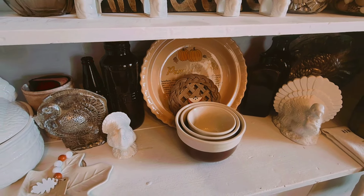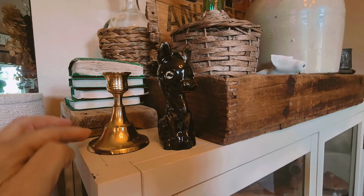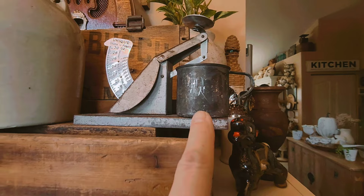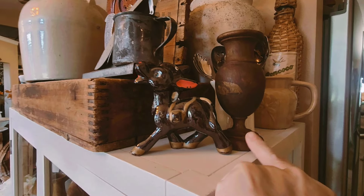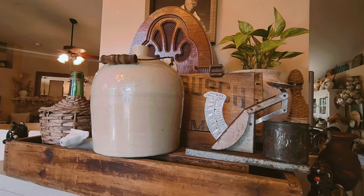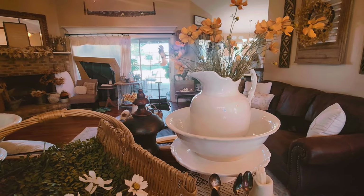Anyways, those other things still aren't dry, so I'm going to try one more time. And for now, I just put the sweet little brass candlestick here beside my little donkey and my Bible that I thrifted last week. And I put my little silver cup up here and the wooden candle holder right here beside my other little donkey.